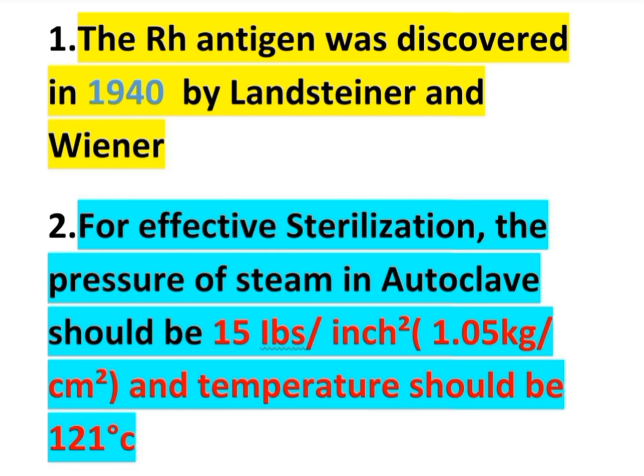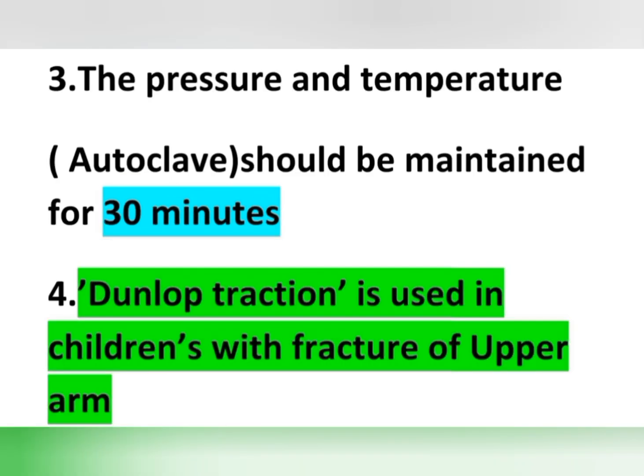And the next point: for effective sterilization, the pressure of steam in the autoclave should be 15 pounds per square inch or 1.05 kilogram per centimeter square. That is the pressure. This is an important question. And the temperature should be 121 degree Celsius for autoclaving, and the pressure and temperature of the autoclave should be maintained for a minimum of 30 minutes.